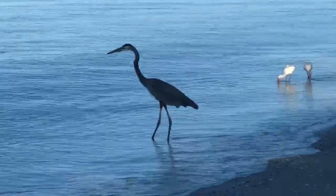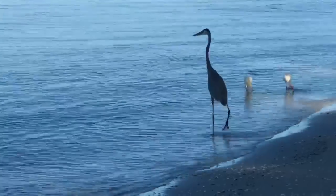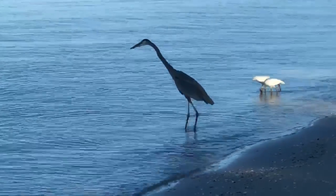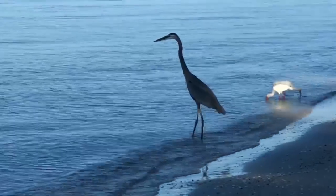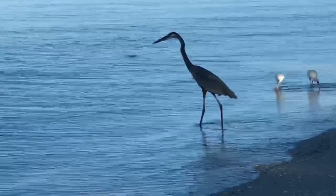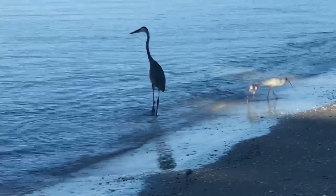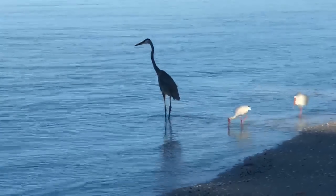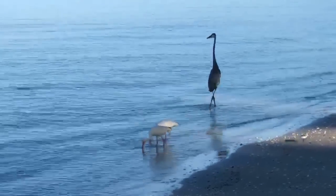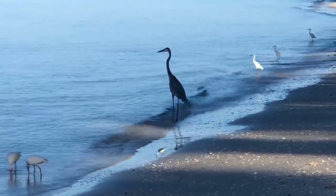Whoa. Gonna get something? Almost oblivious to each other right now. Whoa, did you get something? Nope. Didn't catch anything. See the fish jumping out there in the water. Yep, those ibis are just walking right behind the heron. See the little ripples out in the water? That's the little fish jumping all around. That's some snowy egrets there in the background now, little snowy egrets.